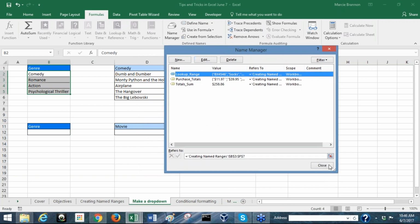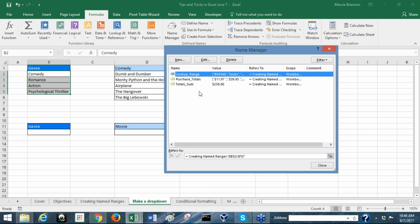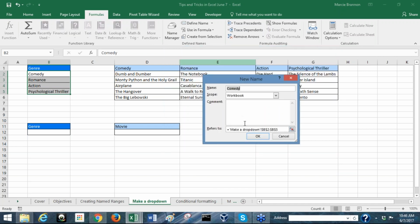But in this case, I'm going to close this real quick. So I've got this range selected. I go back to Name Manager, open that. Actually, I just click on New. And so by default, it refers to the range that I have selected here.